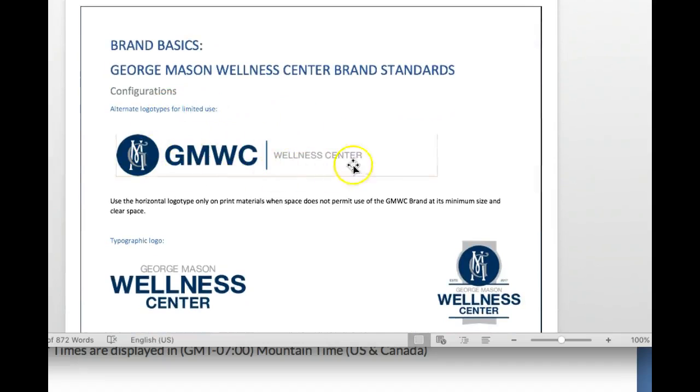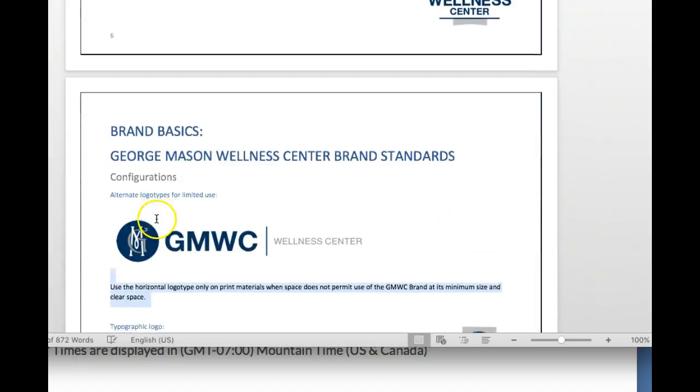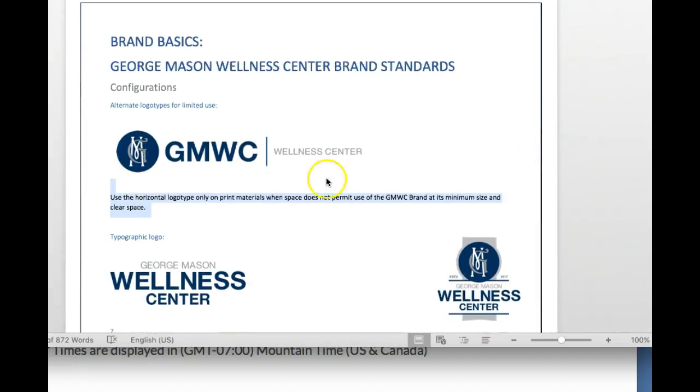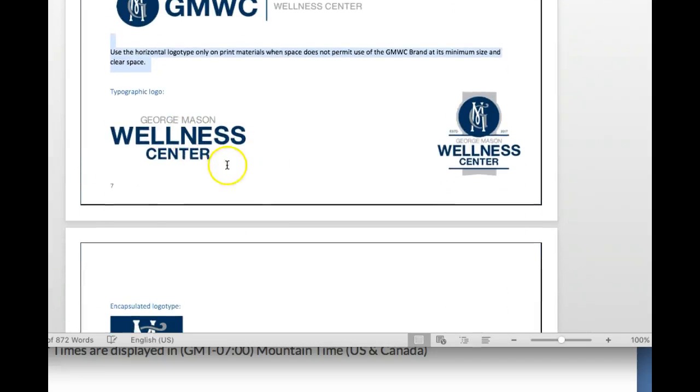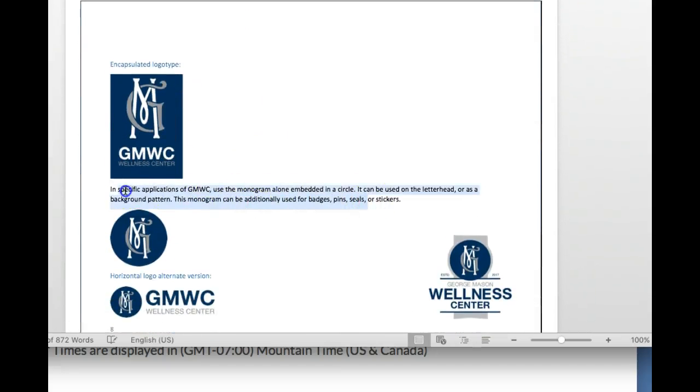This is great. Telling where and how to use it. Typographic logo. So you've got this alternate logo, this horizontal logo. You're telling where to use it. You've got a typographic logo, but you're not telling where to use that. So you want to tell where to use that. You've got the encapsulated logo. You're telling where to use that.